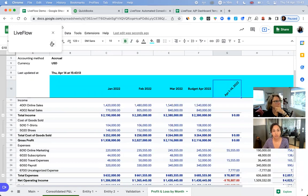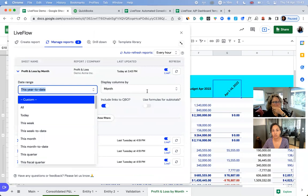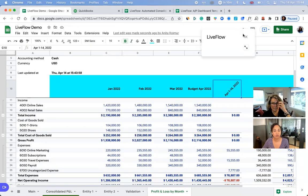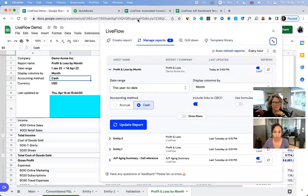All right, so we had a look at this report, and what is really important, you can just adjust these reports. So for instance, you realize that it should be cash, and then you can just change the date range or display columns by whatever you prefer. You can say, okay, fine, update report. And then it will be refreshed as you can see now. And we changed the accounting method to cash. So you can modify it the way you want it. It's truly yours, right?